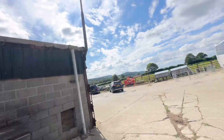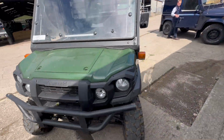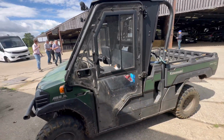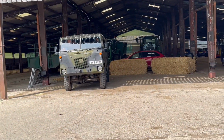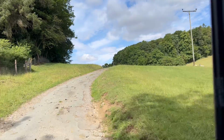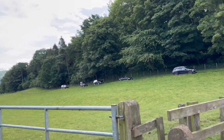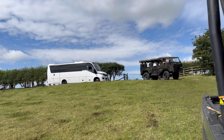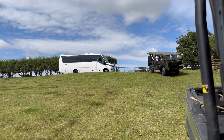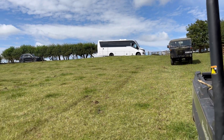I was going to go in the bus, but Chris has said, do you want to come and jump in the mule? And when somebody says that, yeah, I'm jumping in it. Fired up. Right, we need to get in front. It's quite easy, this, isn't it? It's not so bad. Well, this bit will be interesting. I think the Land Rover will do it quite easy. Maybe a bus driver. Bus driver's bottom lane.